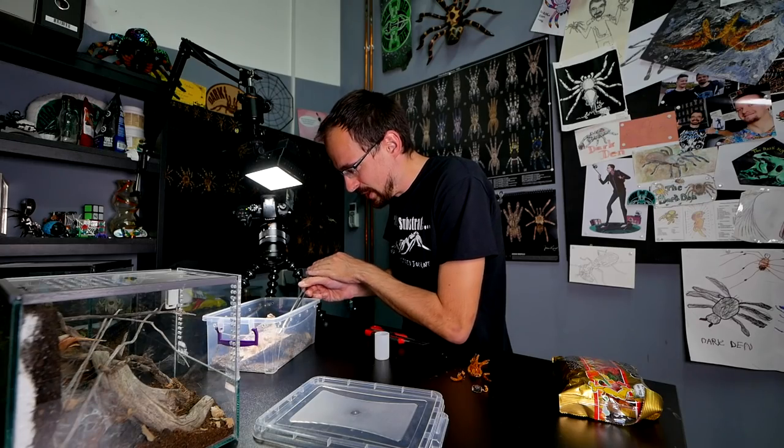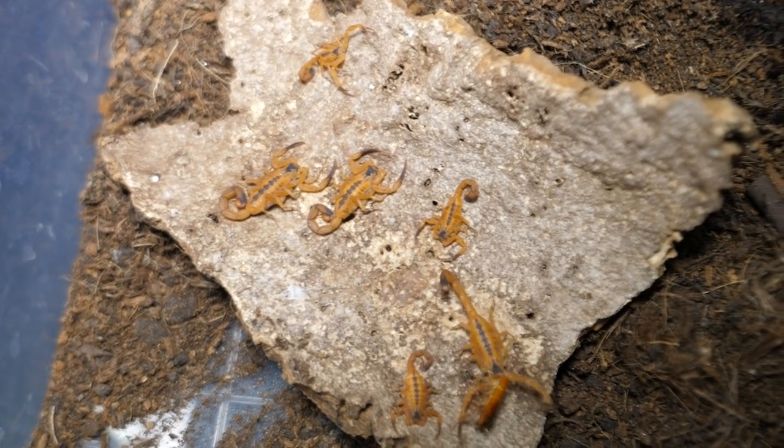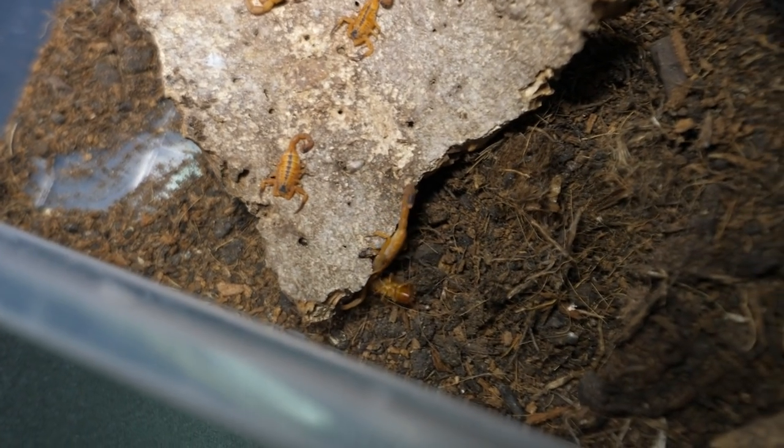I'm pretty sure by now they are all really annoyed. But they are a really cool sight when they are all standing like that. Such a shame that they hate light.